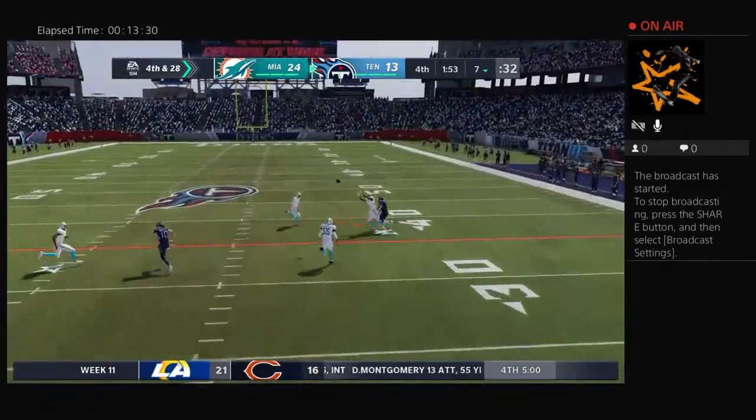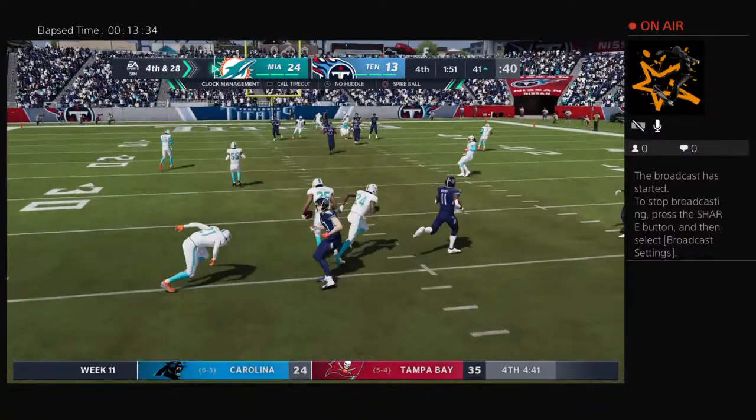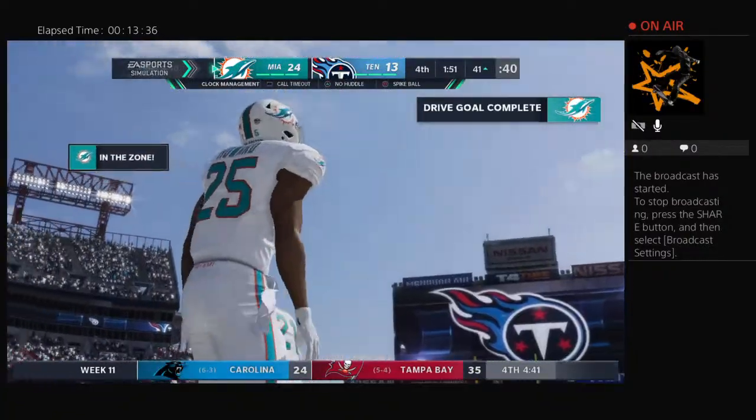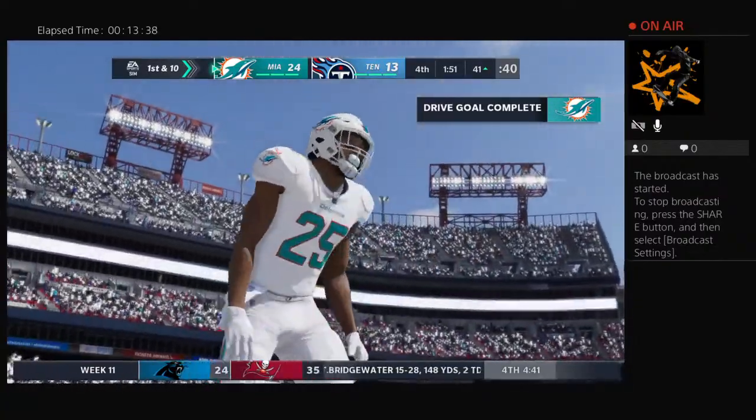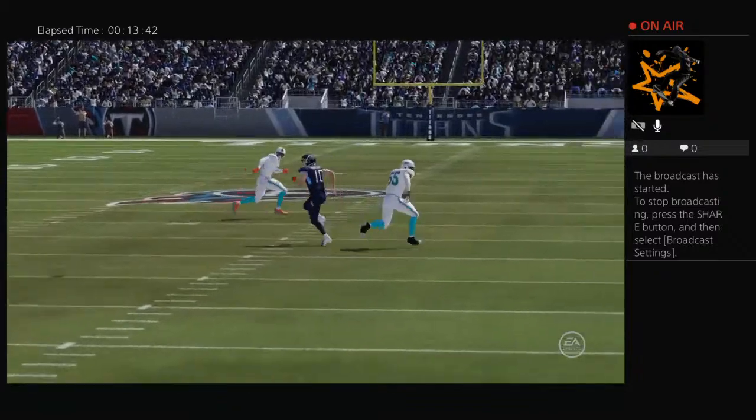He's going to let it fly. And this is intercepted, and that should do it. Picked up by Xavier Howard. And they'll start with great field position at the 41-yard line.